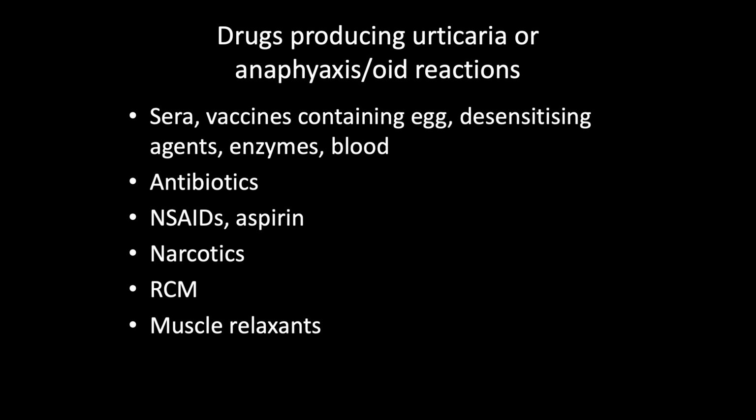Antibiotics are a well-known cause of urticaria. Non-steroidal anti-inflammatory agents and aspirin often exacerbate or induce urticaria by pharmacological mechanisms. Narcotics can produce urticaria, and radiocontrast media can produce anaphylactoid reactions by producing direct mast cell degranulation, as can muscle relaxants used in anesthesia.